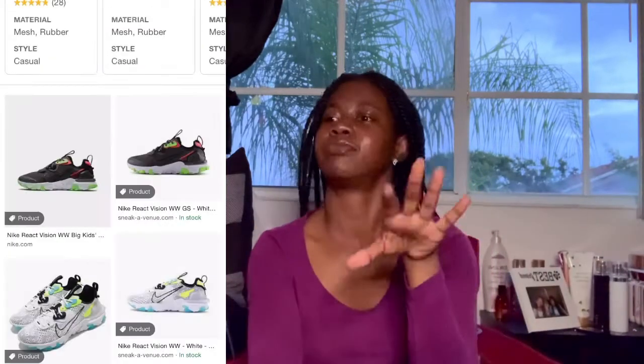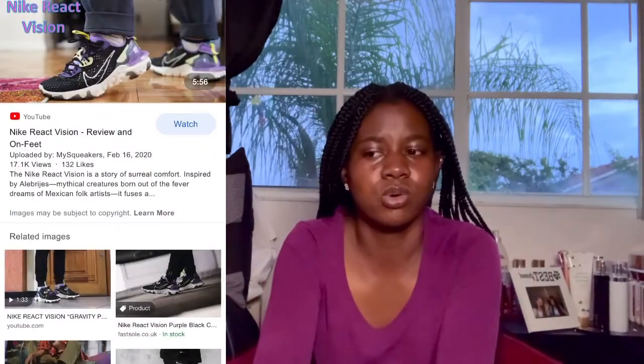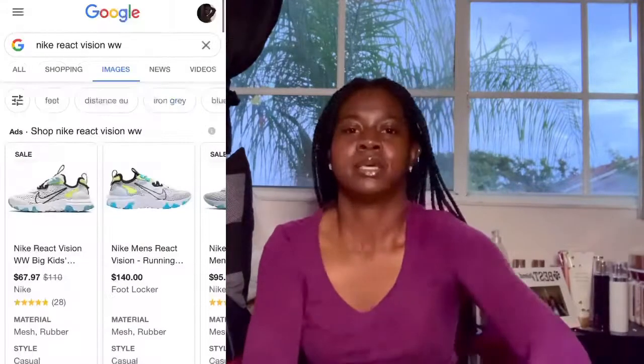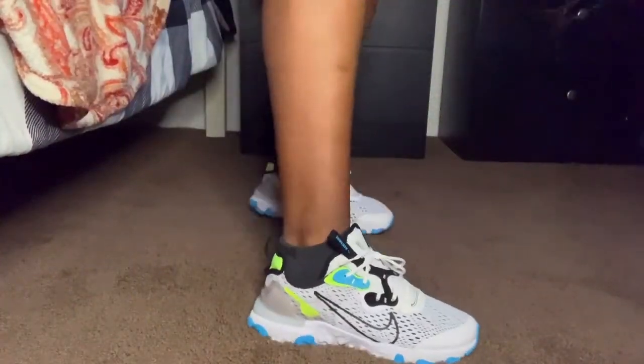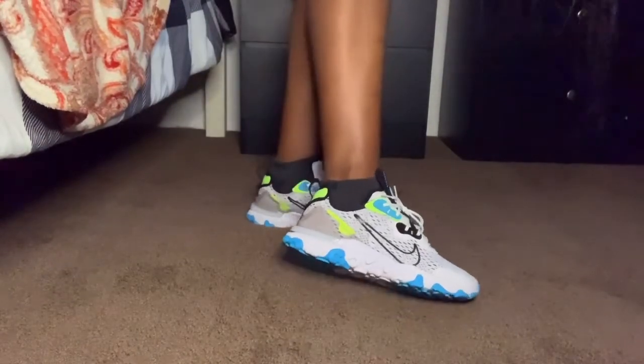And I'll have the screen record of me looking at the different shoes because I looked at it yesterday and screen recorded it. So, I don't know. Do you guys want to see it on feet? Yeah, let's do it on feet. Okay. I'll be right back. Okay, so this is on feet. All right, you guys see it? They're so cute.